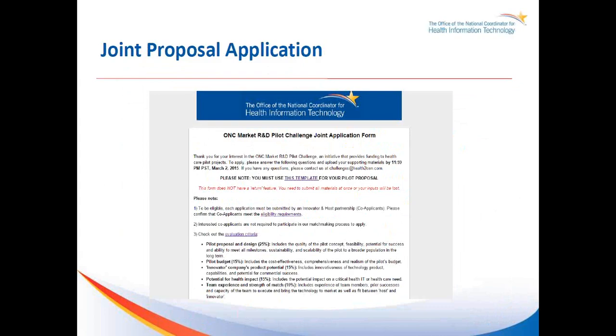Great, thanks. So there are 7 criteria that are presented on the joint application form, and they're all weighted separately, but fairly; nothing is too different from the rest. So there's no one criteria that counts for half of the final score. The first one, worth a quarter of the final score, is the pilot proposal and design, which includes the quality of the pilot concept, feasibility, potential for success, ability to meet milestones, sustainability, and scalability of the pilot to a broader population. So just to sum that up, that is all really your pilot proposal and design and likelihood of success.